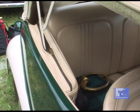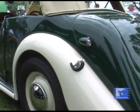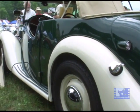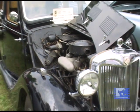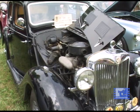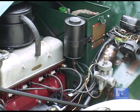It's a Y Tour, right? Convertible, right? It's a convertible. Now this also has the two carburetors. When they built the Tour, they wanted a little bit more power, so they put the two carbs on it. So it gives a little bit more power. It's a TD drivetrain, so the engine is the same as a TD. The gearing is a little bit different.